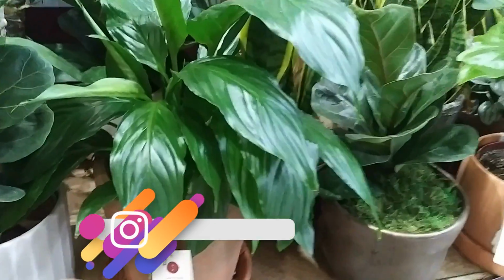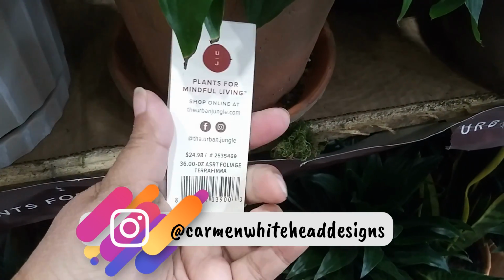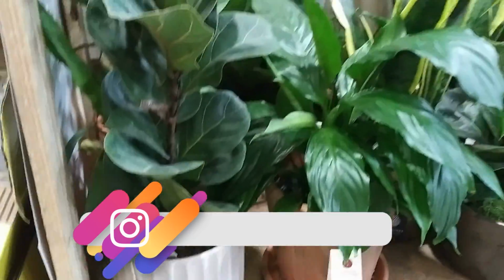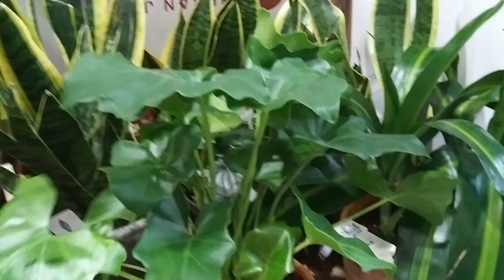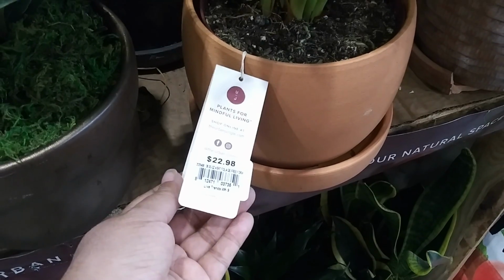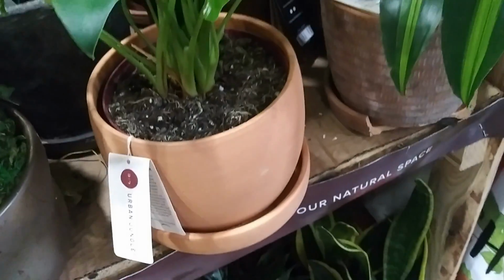But I just had to see what they had, and I went straight to the Urban Jungles display, and they have a wonderful selection of Dracaenas and Fiddly Figs and Sansevierias, and this is some type of Philodendron. I'm not sure what it is, Jungle Boogie maybe, but it's $22.98.